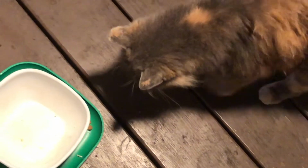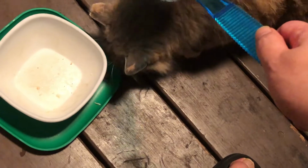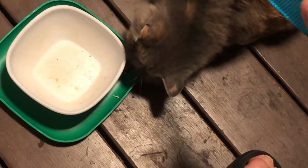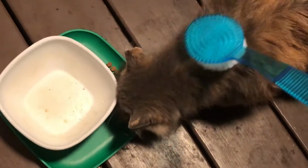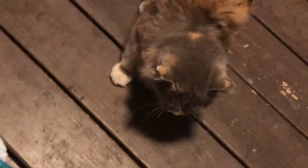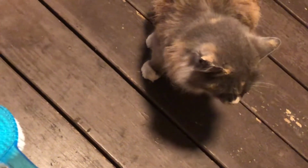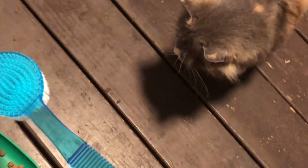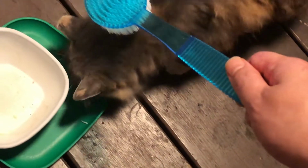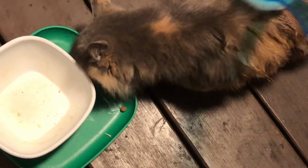Hey, Scruffy. So there's a little bit more on the plate. I don't know if you can see it. Yep, you can see it. Yeah, so he's pretty hungry tonight. Unlike earlier today, he hasn't walked off in disgust, saying no more. And there's a couple more pieces there, so he still has a chance to walk off in disgust, but he's tolerating the brush a lot more tonight. So I think he's really hungry.